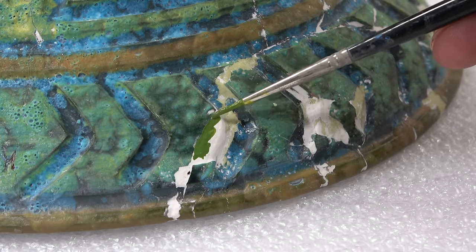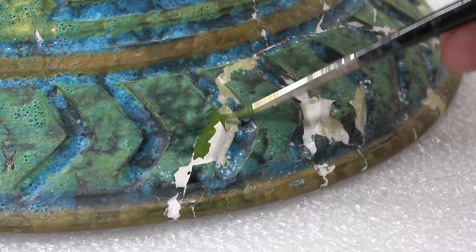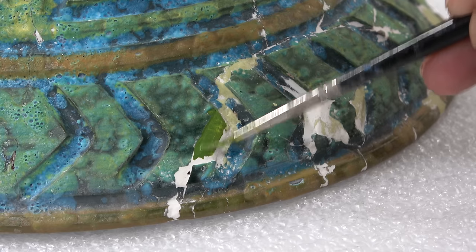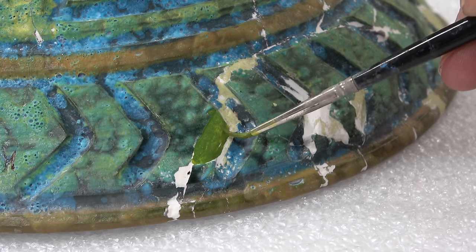And just like retouching a painting, it's a matter of color matching and applying paint only where paint is missing. Just in three dimensions, which is so much easier, right? Right.